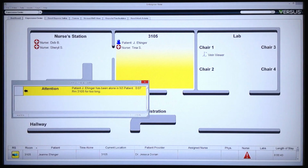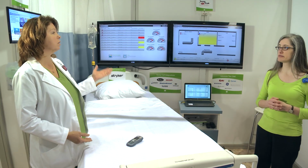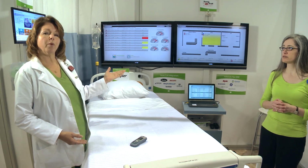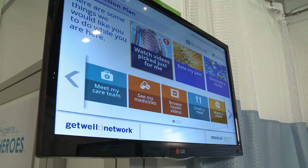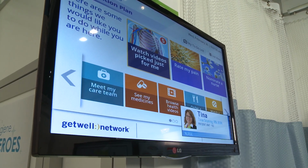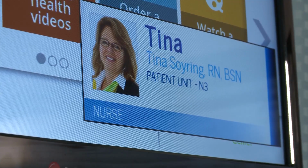As I enter the room, Versus automatically and accurately notes my presence, causing a couple of things to happen. First, you'll notice that I moved from the nurse's station into the patient's room, and the wait time alert was canceled. Through an integration with the patient engagement system, Versus noticed my presence in the room, displaying my credentials and my name on the patient TV screen.